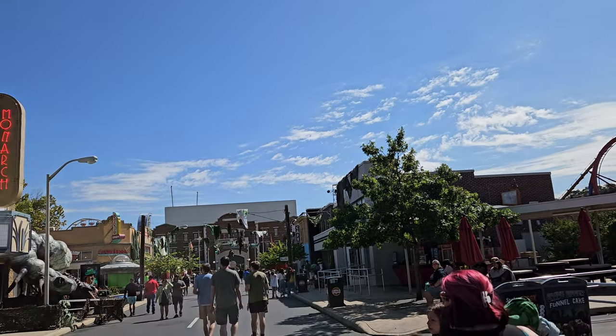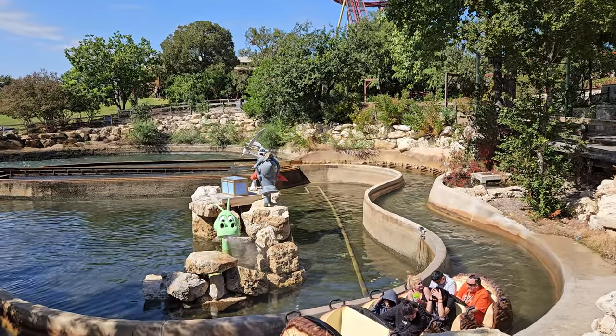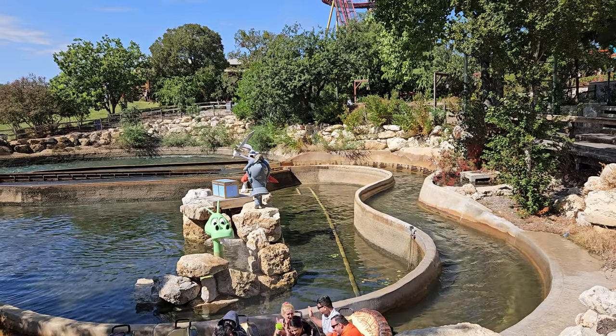We're going to go to Hollow Scream later with my brother. So we're not going to spend too much time here. We're just going to go around the park, maybe go on a ride or two, and then probably head out. I'm assuming I'm looking at the camera. I'm assuming you are too.